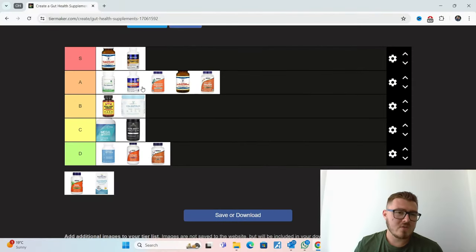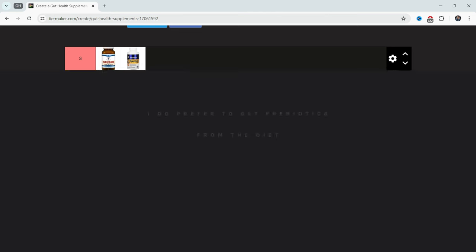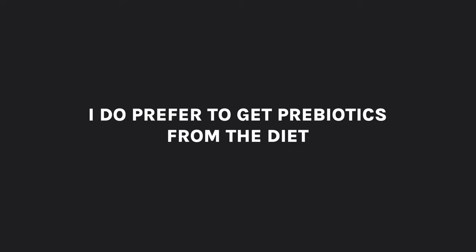I kind of feel like A tier is getting a bit crowded. You know, we've got five supplements all the way up here in A tier. So I don't want to put it up here because it's already looking quite crowded, but I can't deny that prebiotics do modulate the microbiome. I do have a side note here though, and that is, I do prefer to get prebiotics from the diet where you can.